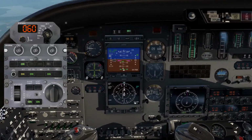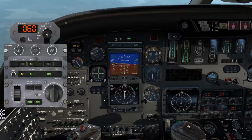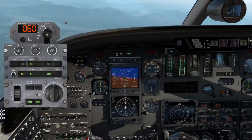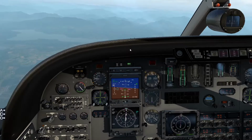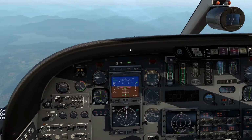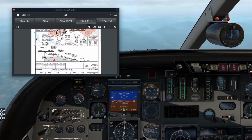And we're picking up India Lima Uniform. That's the one, India Lima Uniform. Okay, so we'll go back to nav mode now. Set up on the localizer. We've got 12 miles to PINIC. 2,000 feet to go. There we are.